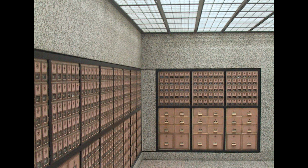This image is taken at the Chicago Post Office on Clark Street, Clark and Adams, building designed by Mies van der Rohe. It's a part of the whole Federal Plaza there. I had a post office box here from the late 80s, I think I had it for like 25 or 30 years. And these are probably all vacant now. And we shall see if this building is closed with all the other post offices.